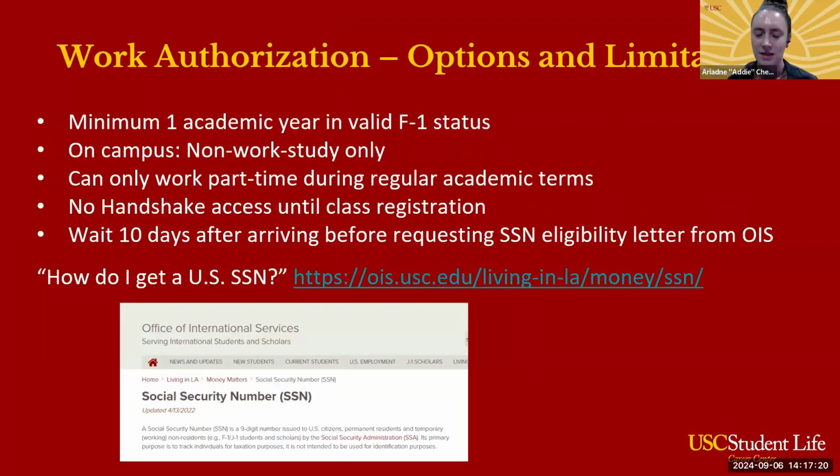So work authorization. If you're looking to work off campus, you have to keep in mind that if you are an F1 student, you have to have been in F1 status for a minimum of 1 academic year, or 2 full academic semesters, before you're able to work off campus. So summer unfortunately doesn't count. So if you started in the spring, you wouldn't be able to start working until the following spring, basically. But if you start in the fall, you'd be eligible to work off campus in the summer. There are some exceptions to this rule.